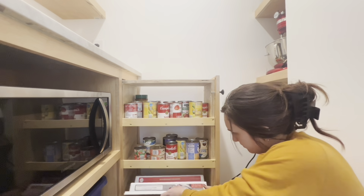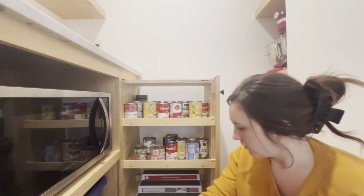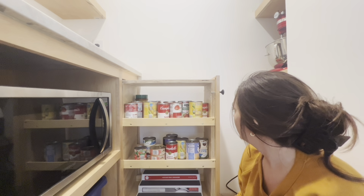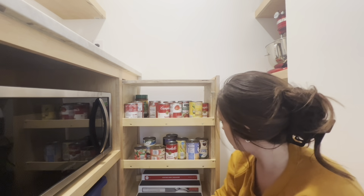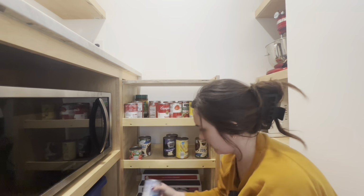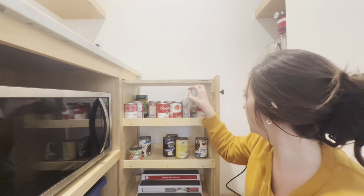I don't really know exactly how to do this other than just put them all in so you can see them. I feel like mostly everything in a can is cooking stuff and not baking stuff. Maybe I'll do the tiers on the top too.